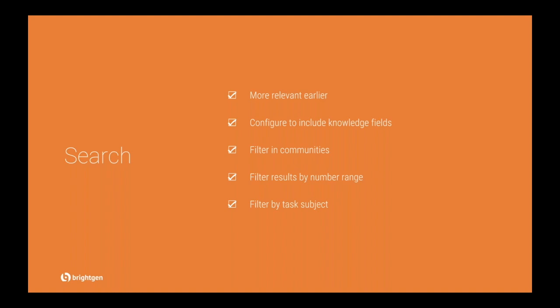So in Winter 19, they should be relevant earlier in terms of the user's interaction. It should pretty much immediately take effect. So new users or those changing roles should see relevant search results pretty much immediately. I don't know whether anyone's been noticing they haven't been particularly relevant, but if they have, it will get better if they switch. You can configure global search to include Lightning Knowledge fields in search results and filter options.